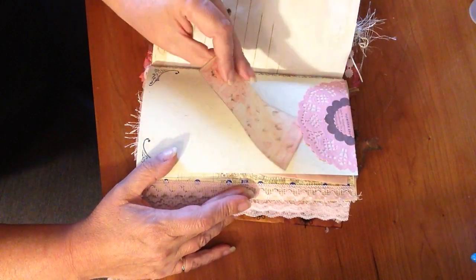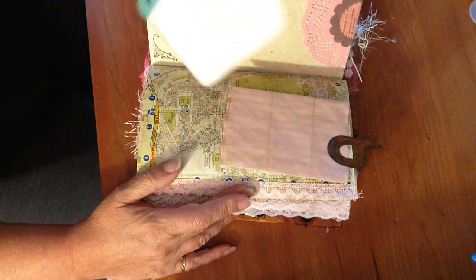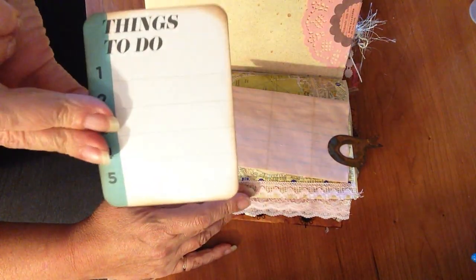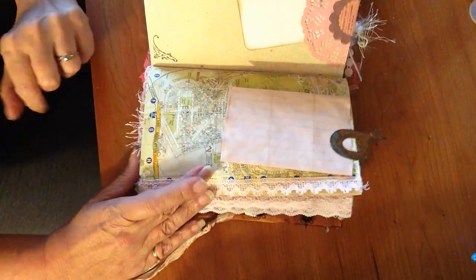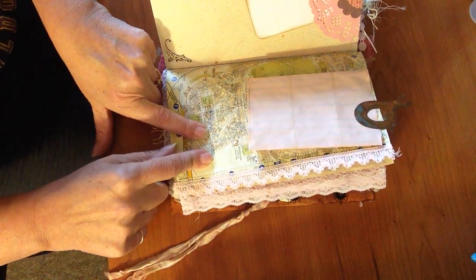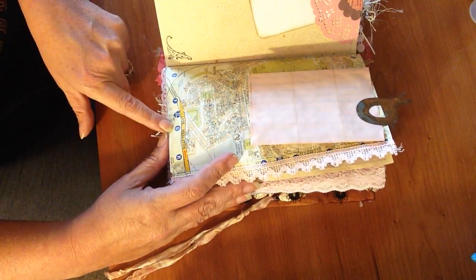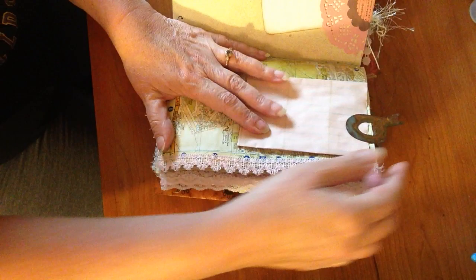Another little tuck. There's another one of those cards from Tuesday Morning. And this is from an old book that they were going to throw away in our library, and it's England. It's all of the roads in England.